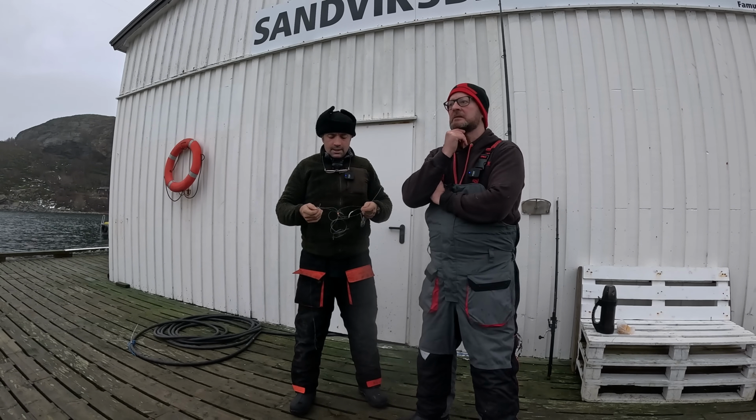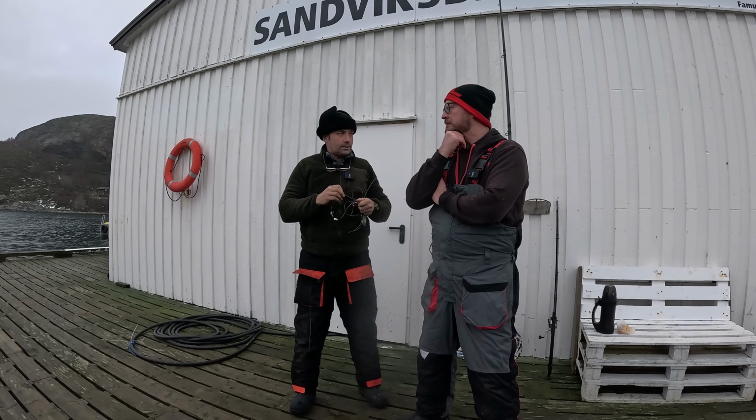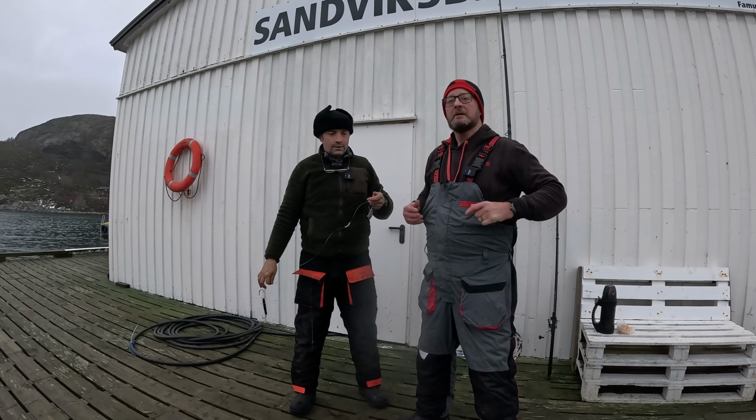It just looked really nice. The depth was right. The sandy bottom at a constriction point going into a large fjord. There should be fish going through there.